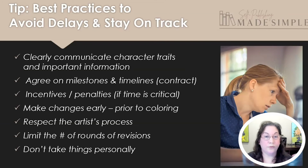Or if you miss the final deadline, you're going to be assessed a penalty. So that comes off the final payment. Those are the kinds of things I've put into contracts and haven't had any issue at all using. Make your changes during the storyboarding process, during the sketching process.